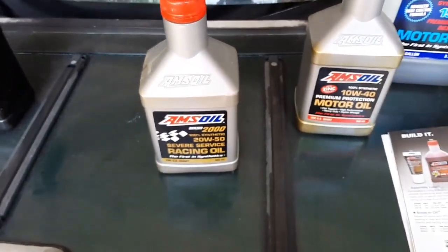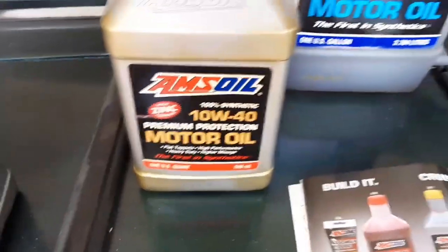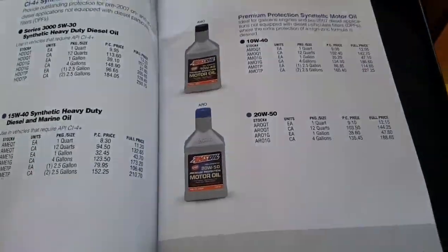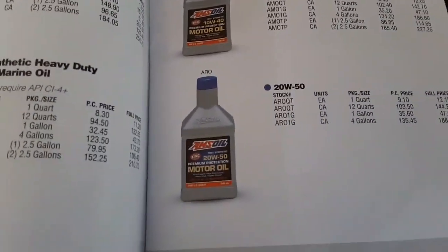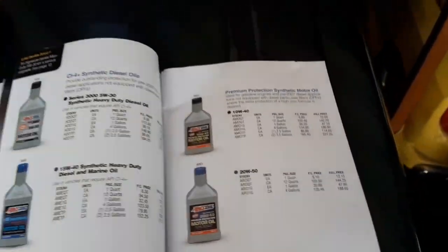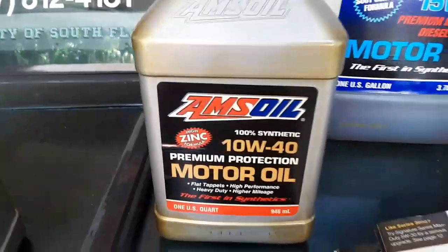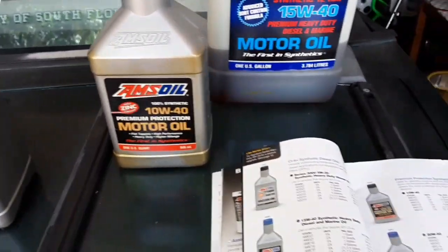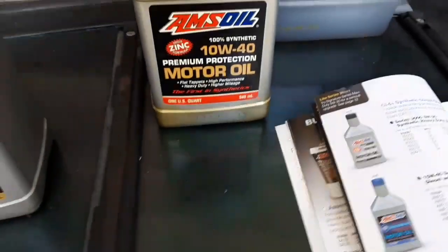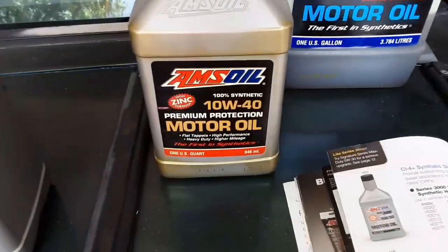But at that point, I just went to a more street oil, which was a 20W50 version of this, which, let's see, it's on the page over here. So here we are, these premium protection synthetic oils. There's a 10W40 and a 20W50. Both of these are high zinc. If you've got flat tappets and all that stuff, you should look to something like this. And then over the years I started thinking, well, I'm not driving as hard or as far or as long as I used to, so I went from a 20W50 down to a 10W40.